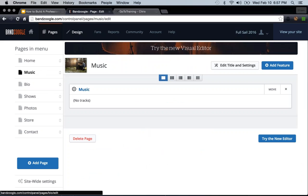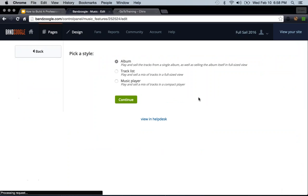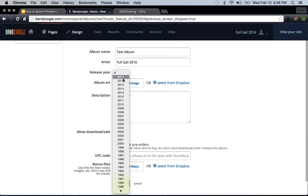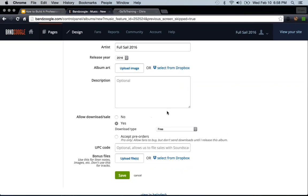Just a couple of things I want to show you with the features. So with music, I will just show you guys what it would look like if you're going to upload music and sell music on Bandzoogle. Let's call this test album. You can put the release year. You can upload album art. We have an integration with Dropbox, so if you have a lot of your files on Dropbox, it's super easy to port them over. You can add a description. You can have them just stream, but I'm going to allow download and sales.